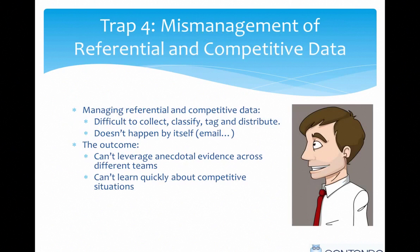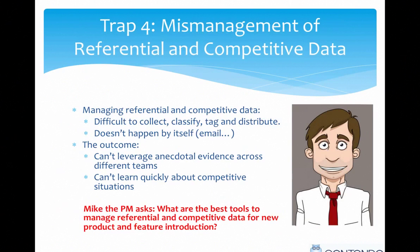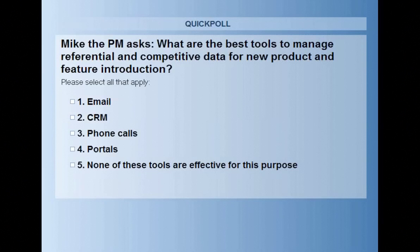So again, we have Mike here, and Mike is polling us again. And Mike is asking, what are the best tools to manage referential and competitive data for new product and feature introduction? So, Cindy? And the poll is open. Ready for voting.